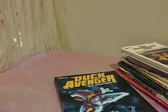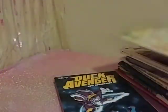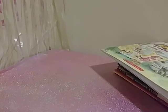Then we got Magic School Bus in the Time of the Dinosaurs. This one I actually don't have, so I was surprised I didn't have that one. And then this looked interesting. I don't really go for newer stuff, but I was like, I like DuckTales and I like Darkwing Duck and stuff, so this seems like up my alley.